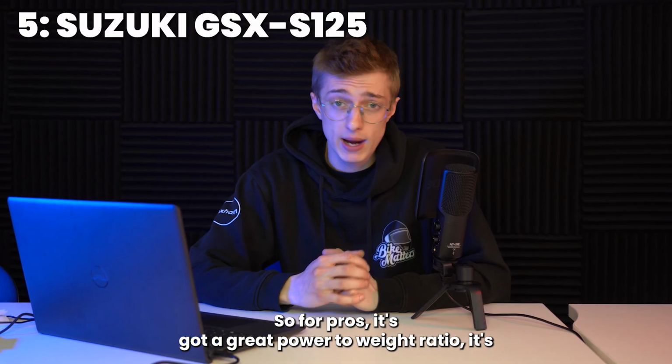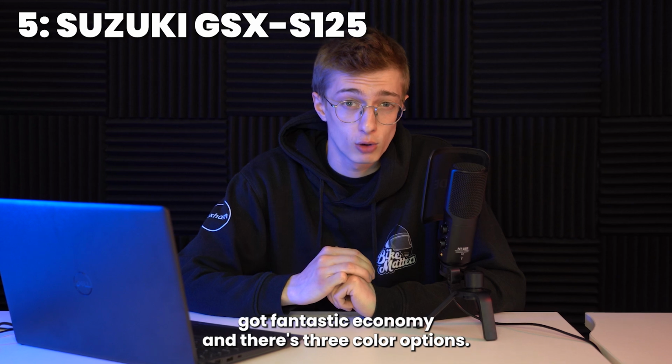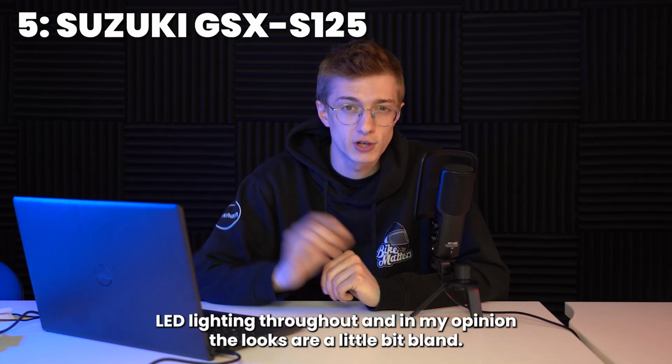So for pros, it's got a great power to weight ratio, it's got fantastic economy and those 3 colour options. As for cons, it could have LED lighting throughout and in my opinion the looks are a little bit bland.